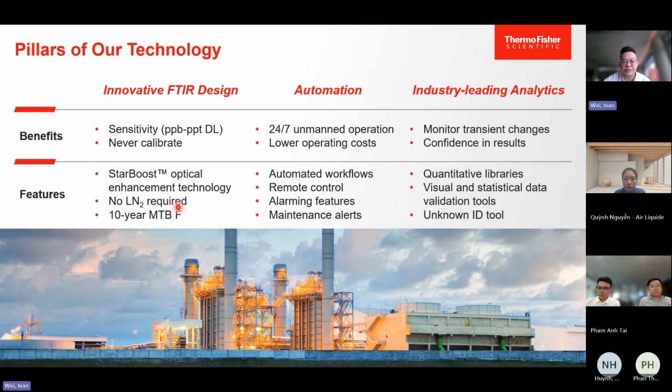There is no liquid nitrogen required. There's no carrier gas required. For instance, a lot of customers, especially Air Liquide, choose to use GC-FID. However, using GC-FID, you are required to change columns once in a while. You require carrier gas on site. You also require hydrogen on site. That means from the EHS standpoint, that whole area might be hazardous because hydrogen is present in that area.